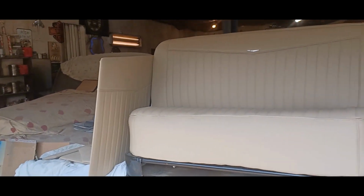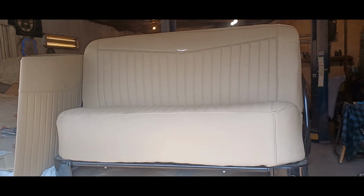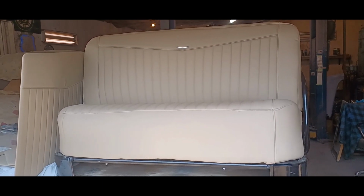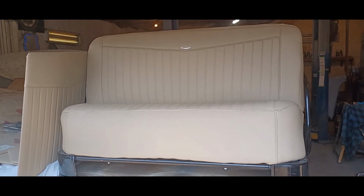What do you think? I like it. I think it's pretty cool, and it's fairly firm. It's not super soft, you don't sink right into it, but it's got some give. So I think it'll be great.